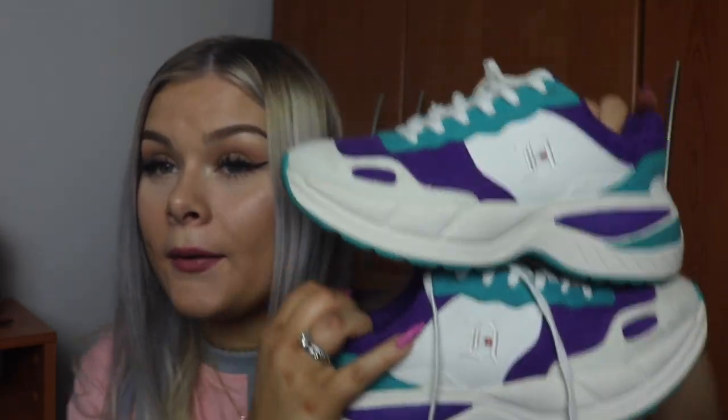I know they're very out there. I did do a poll on my Instagram, and I was like, should I get the white version or should I get the ones with colour on them? And people did actually say the white version, but I wasn't going to pay £120. Yes, £120, I know, for some trainers that were white. I wasn't going to do it.